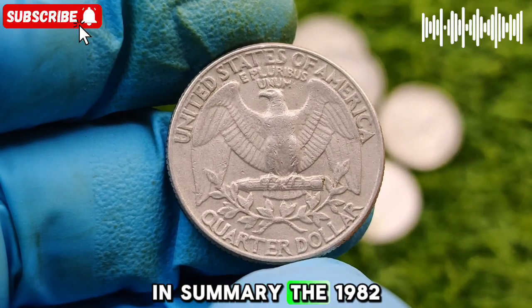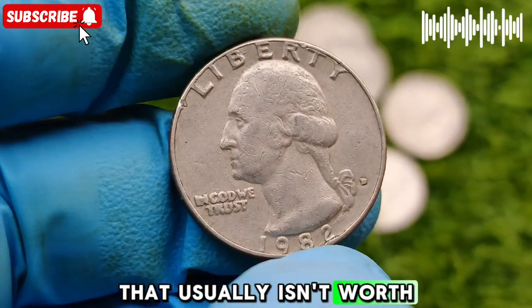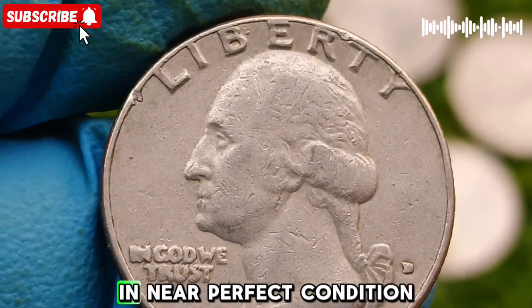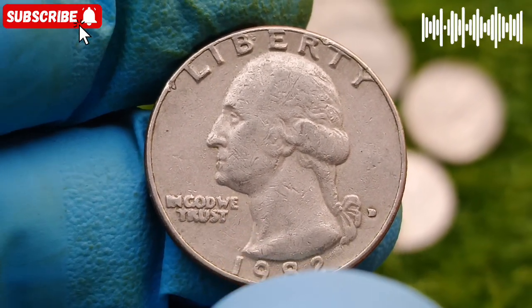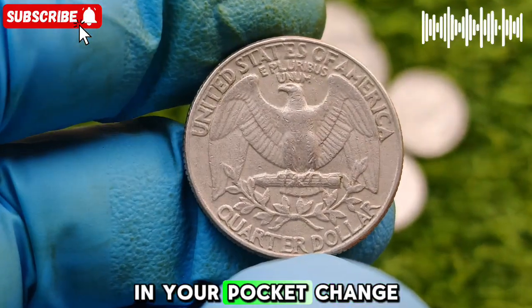In summary, the 1982 D Washington quarter is a common coin that usually isn't worth more than face value. However, in rare cases where the coin is in near-perfect condition and professionally graded, it can sell for hundreds or even over $4,000. Most won't reach that value, but it's still a fun coin to check in your pocket change.